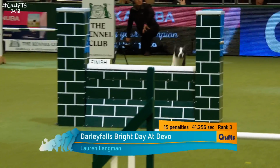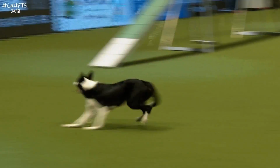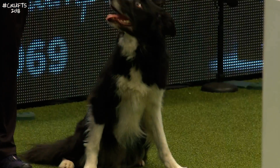So now, and there we go, brick out of the wall, so unfortunate there. And then coming round, she opted to come on the right-hand side of those set of jumps, which just pulled the dog off the end one. Such a shame.